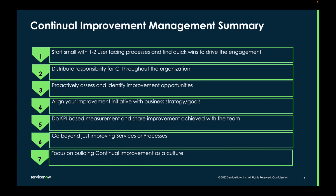Step 7. Make improvement a regular habit and not a one-time goal. Organizations do not naturally turn towards continuous improvement. It takes focused, concerted effort to create this kind of behavior and culture. Here are a few ideas to foster the culture of continuous improvement in your organization.